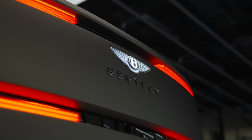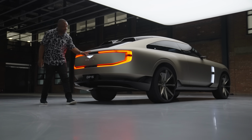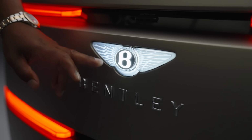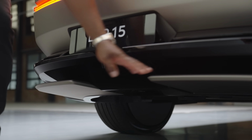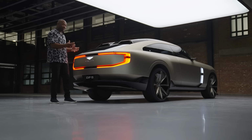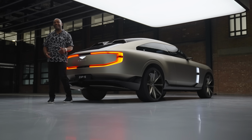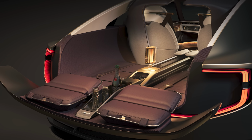At the back of the EXP 15, it's all about large, clean surfaces, plus these enormous rear lights. And then at the center, the new Bentley B badge. Underneath, you get a huge diffuser, and interestingly, up top, 2 active spoilers. Bentley also promises the addition of 2 deployable picnic seats, which allow you to open the boot and enjoy al fresco dining with your EXP 15.